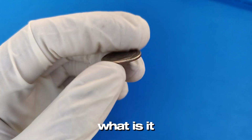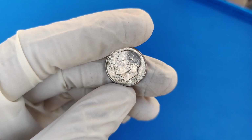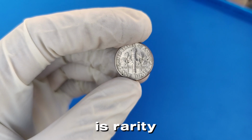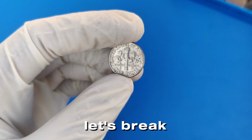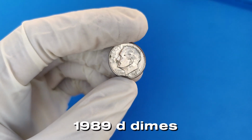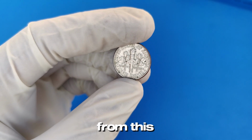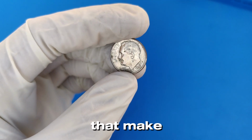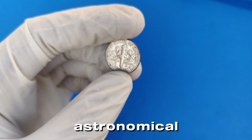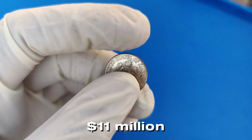You're probably wondering, what is it about the 1989 D dime that could make it worth $11 million? Well, you're not alone. A lot of people are asking that same question, and the answer is rarity, mint errors, and condition. Let's break it down. First off, we're talking about error coins. While most 1989 D dimes are not worth a lot, generally only a few cents over face value, there are certain dimes from this year that were misstruck, or had minting errors that make them extraordinarily rare. In fact, some of these error dimes have been valued at astronomical prices. One such error dime has recently been sold for a staggering $11 million.